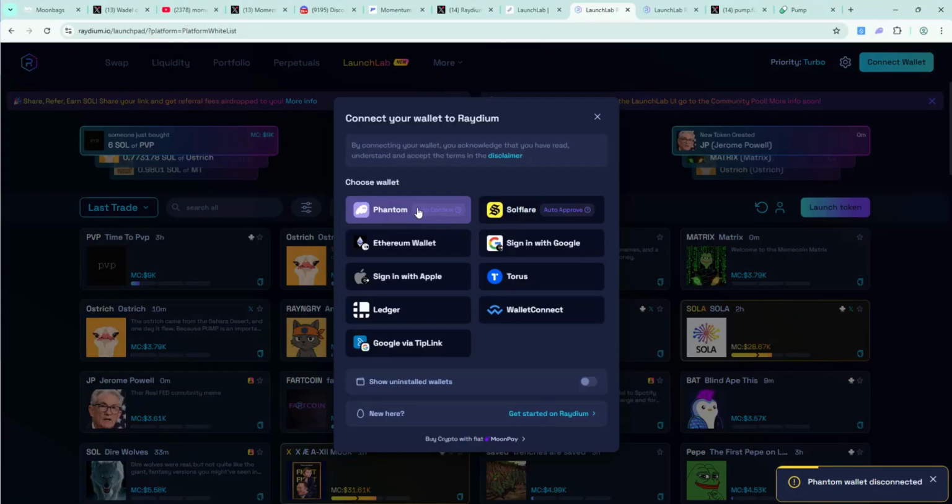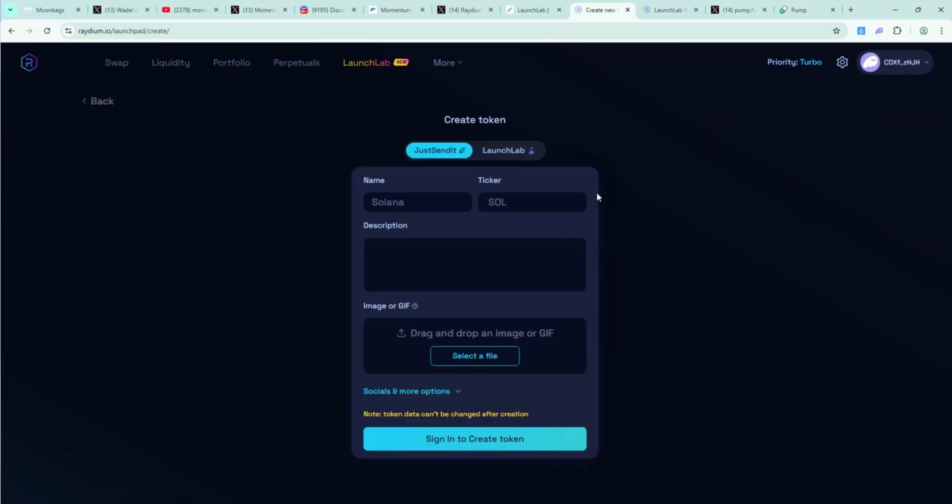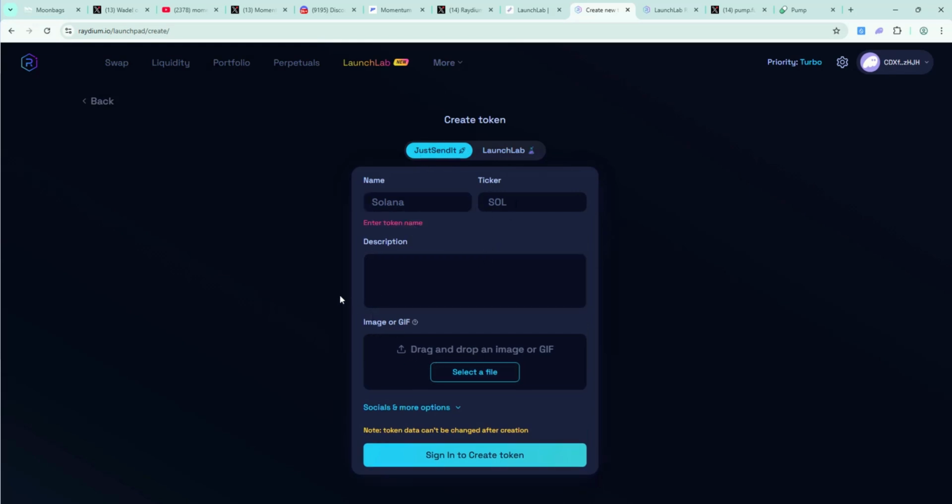Let's connect our wallet, connect Phantom Wallet, and then let's click on launch token because we were just talking about that, that's kind of one of the unique things. So here's the just send it mode. Go ahead, give it a name, a ticker, description, an image, create the token. If you do that, the token will migrate once it hits 85 SOL directly to Raydium AMMs.